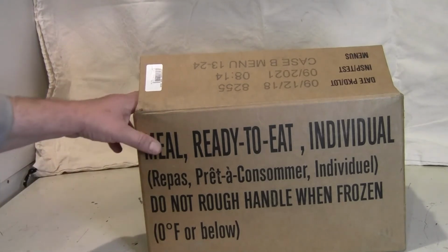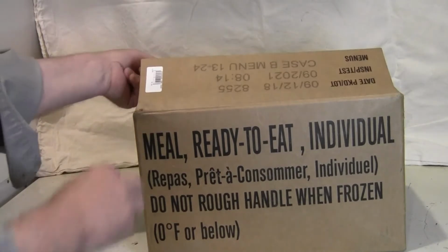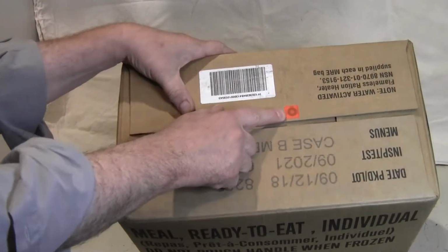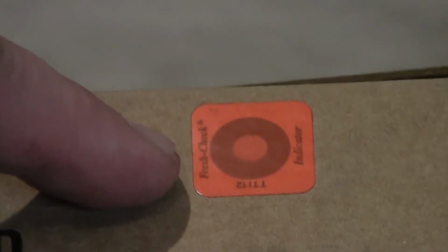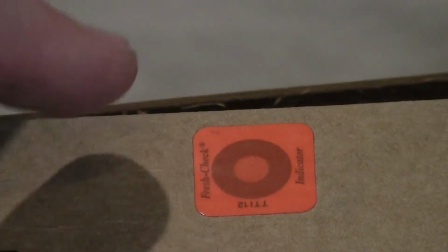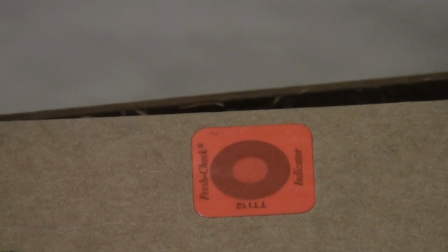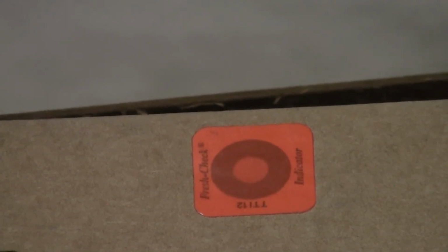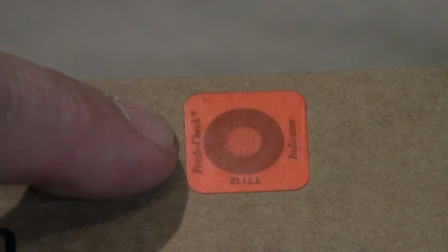The box is sort of nice to have, not just because it's a heavy duty box, it is, but also it has these little time and temperature sensors right here. Let me zoom in on this here. This right here on the MRE box is a time and temperature sensor. The colors change the older and the more exposed to heat that the MREs or this sensor gets. It's sort of an indicator if the MREs are going to be good or not. This particular sensor for this box of MREs indicates that the MREs are good.